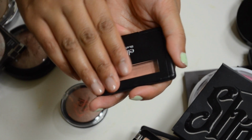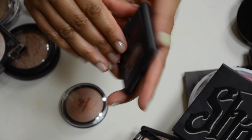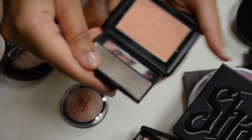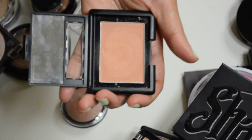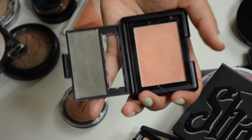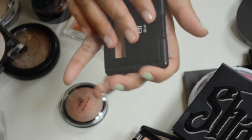And then I have this elf blush, and this is in the shade Candid Coral, and I used to use this a lot. It's a really beautiful highlighter for our skin tone, but I have similar shades, so I am going to declutter this one.